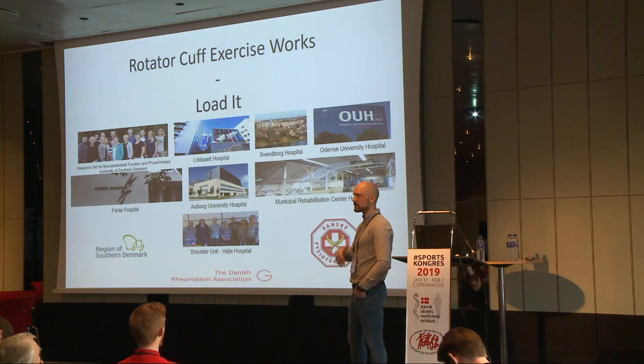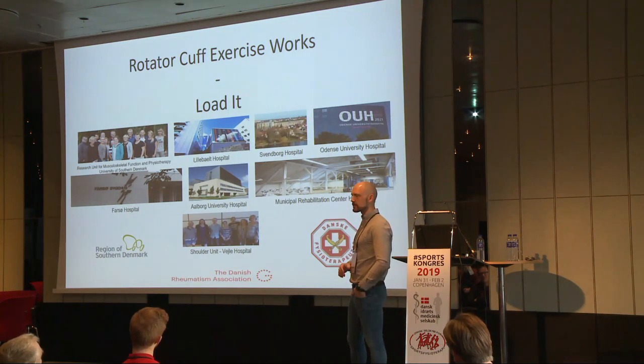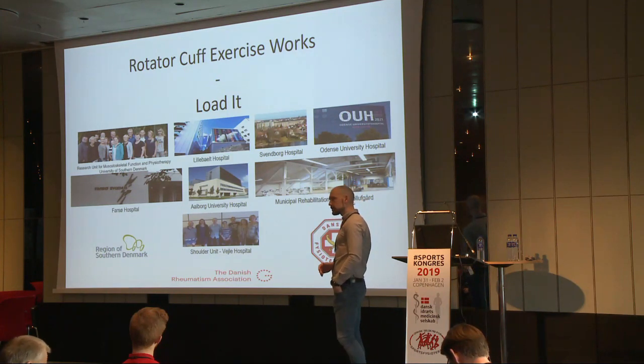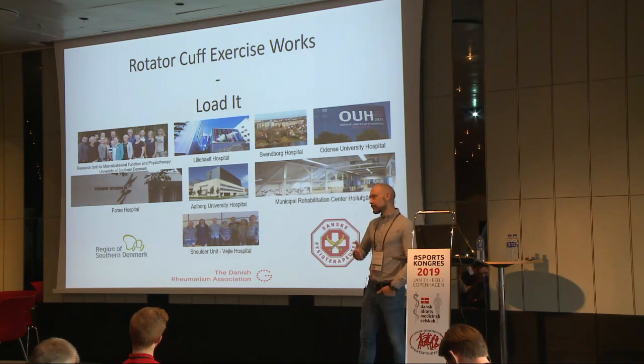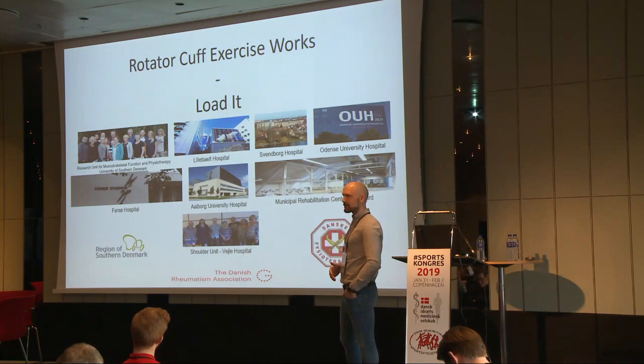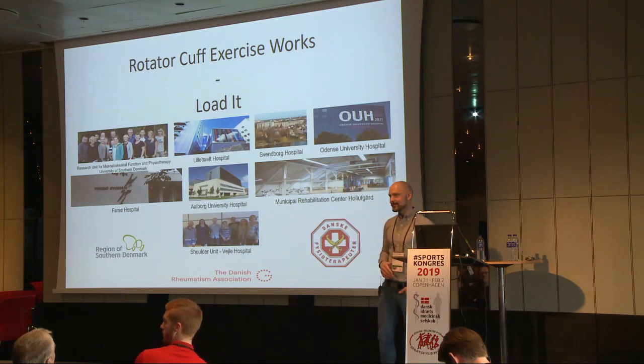So before doing the large-scale study, we can't say that we can just use low-load exercises on all patients. If that's answering your question.